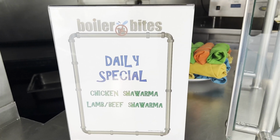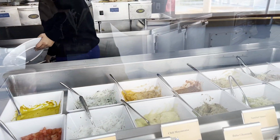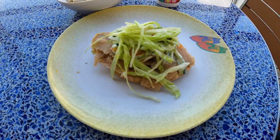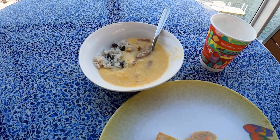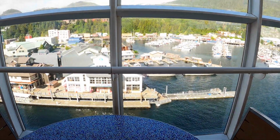We're gonna head to a free cooking class that they have on the ship, but first we wanted to grab a bite to eat, so we came up to Boiler Bites, which is on the top of the ship. We just grabbed some food. I got some chicken shawarma and also some rice and gumbo, and we are enjoying the beautiful views of Ketchikan before heading down to the event.